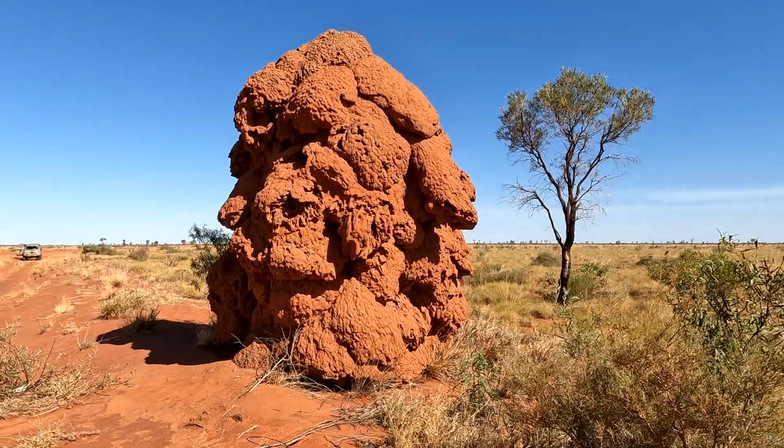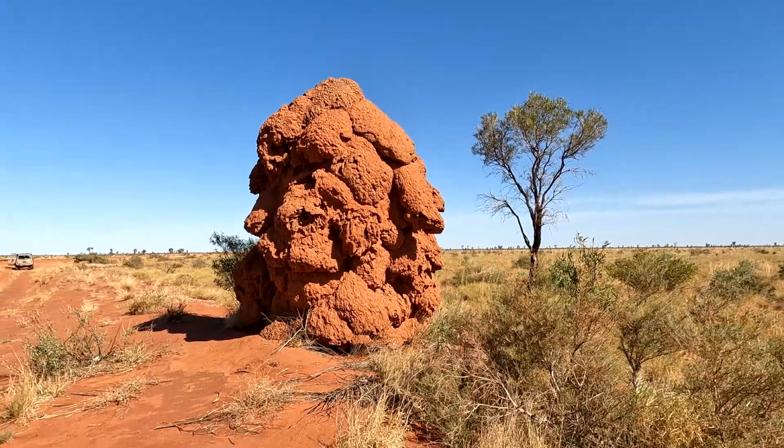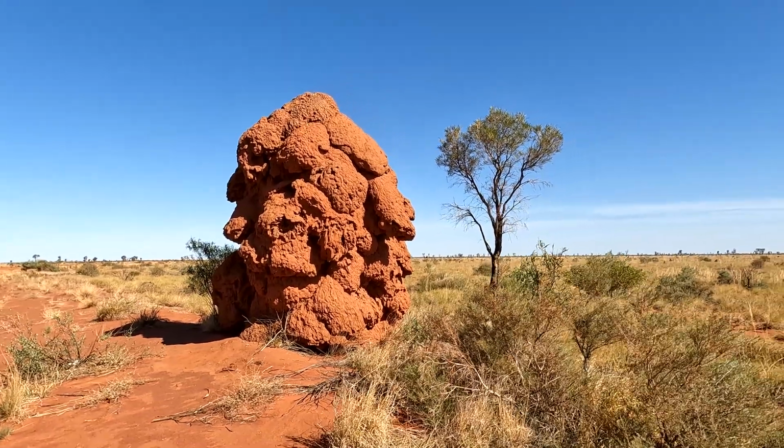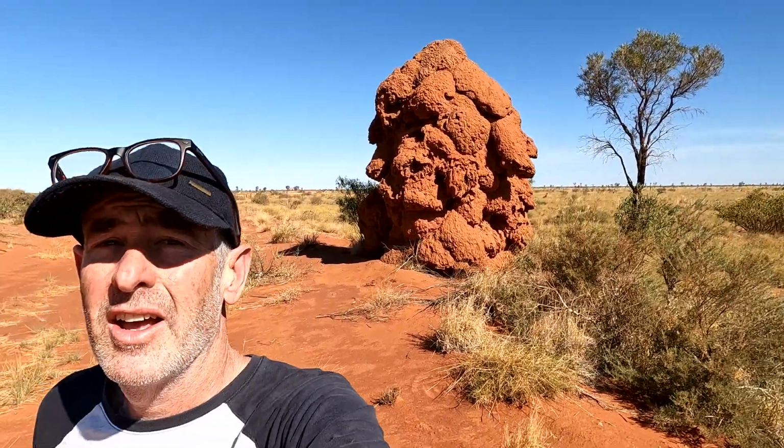So we've just stopped at the massive termite mound. Have a little look. A big, natural big thing. You know how much we love big things in Australia. So there's a massive termite mound on the Tanami Road. I can't even tell you, I think it's about 3 hours past Chilmouth Wells.